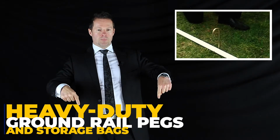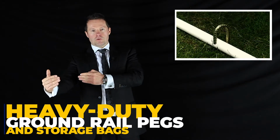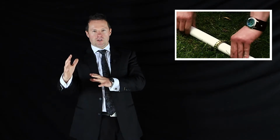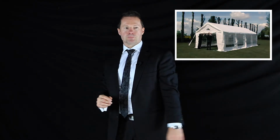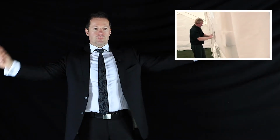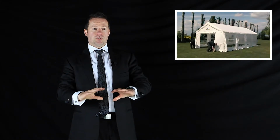The ground rail pegs run all the way around the bottom of the structure. So all your sidewalls can be bungee strapped to these, and it leaves a really good finish. It's really taut to the eye, and then you go around the ground ball rail and bang a few pegs in all the way around. And it's a lovely finish, and it's very secure. Finish off with some storm straps on the outside or even on the inside, and you'll have a really, really secure marquee.